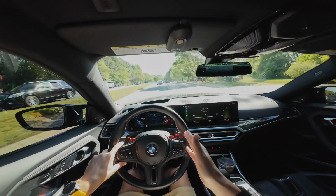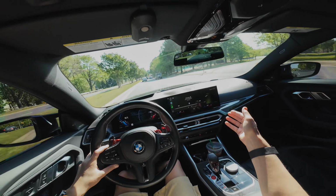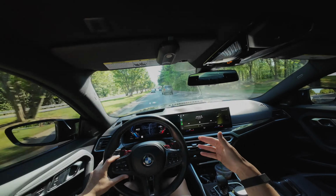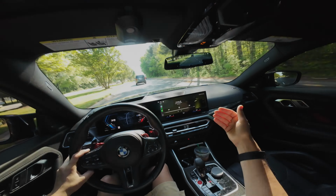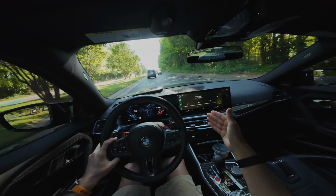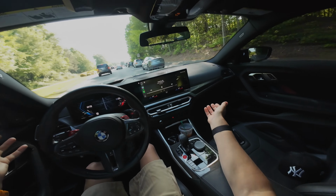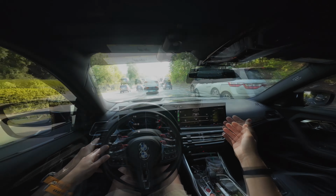Outside of that, driving dynamics on track, I think the F87 is probably going to be a little more fun because you are going to get more feedback, and more feedback, in my opinion, on track is more fun. This car, obviously, it's going to perform really well. It does perform really well, but it is going to be a little numb.